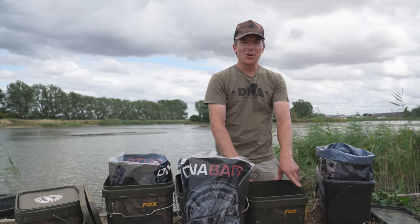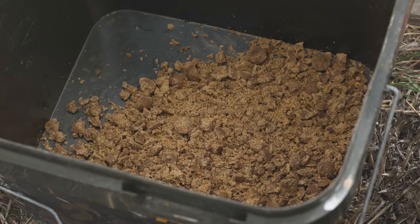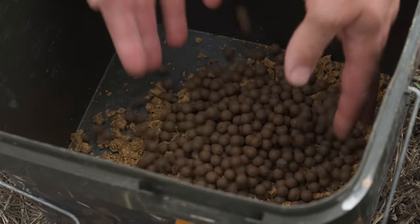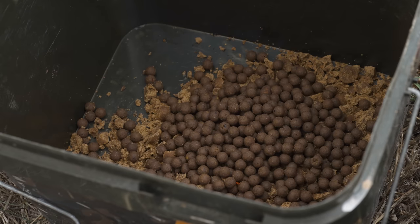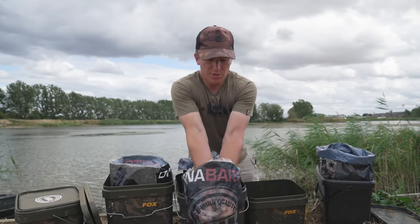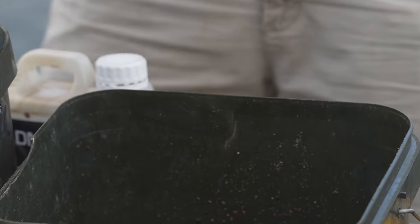So we're just going to have a little look at the spod mix that I've been putting out. I'm starting off with some crushed 15mm bug in the bucket. To that we're going to add some of these little beauties, the 8mm bug. You can't beat these, they create a really nice bed of bait on the bottom of the lake. Also some of the 12mm bug as well into that, a couple of handfuls of each one.